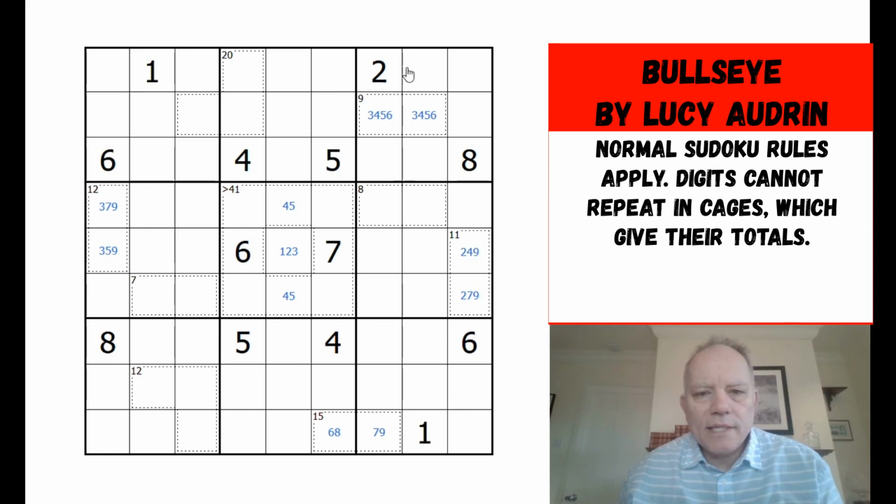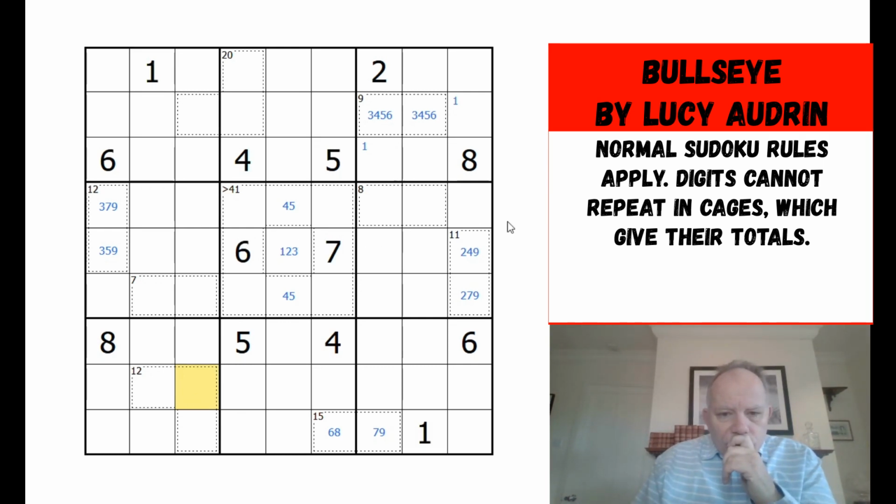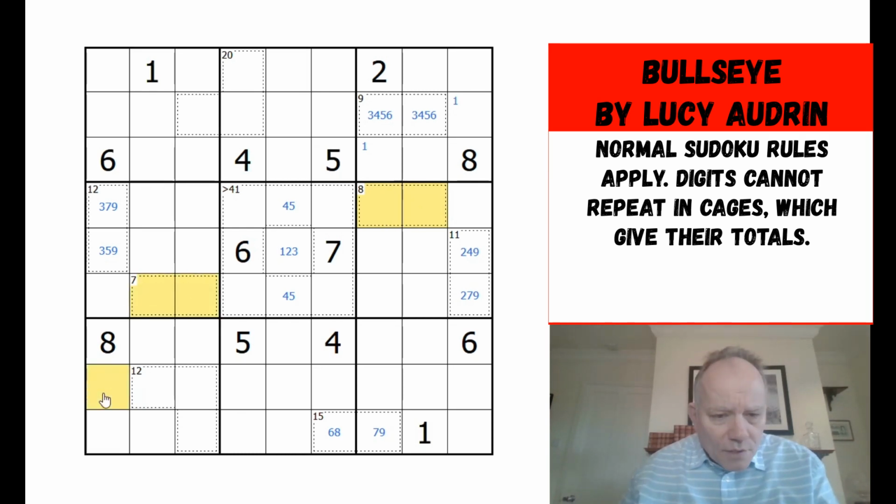I can see 1 is a little restricted up here into those 2 cells. And down here. No, it's not. It can be in the 12 cage, no bother. So that's not true. If this was 7 and 1, that would put a 7 here. And that would put 1 in the 7 cage. And that would put a 1 in the center. That's interesting. It would also put a 1 here, actually. If it was 6, 2, then this is a 6, 1 cage. That also puts a 1 there.